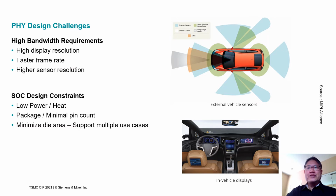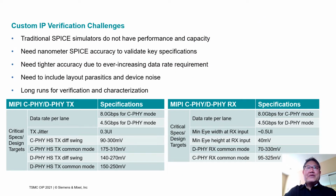PCB manufacturing cost. There are many custom IP verification challenges to ensure first-time silicon success. With a traditional SPICE simulator, there is a capacity limit on the number of components you can simulate. With data rate increasing, link timing budget is shrinking rapidly, so this necessitates tighter accuracy for the simulator as well as the SPICE model. Moving to advanced technology, we see SPICE models becoming more and more complex with tons of layout dependent effects. We see device noise increasingly impacting circuit performance with higher data rate.